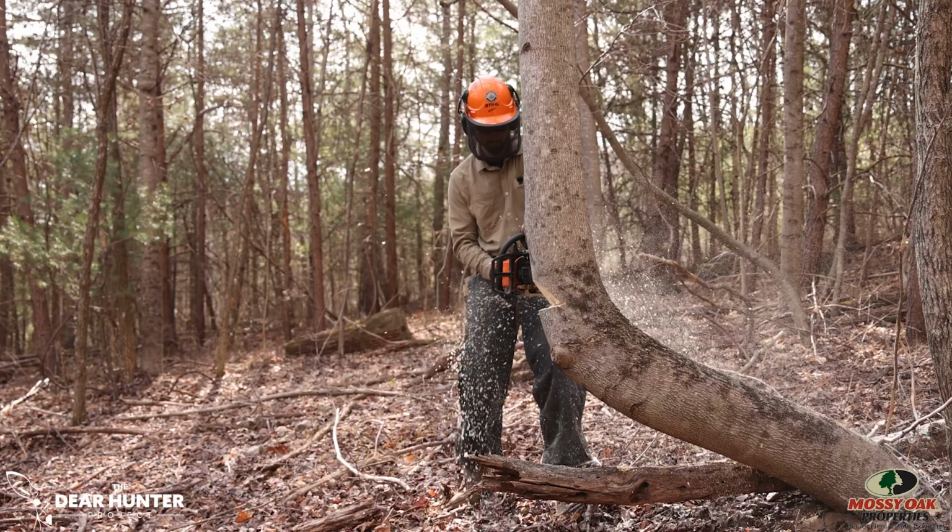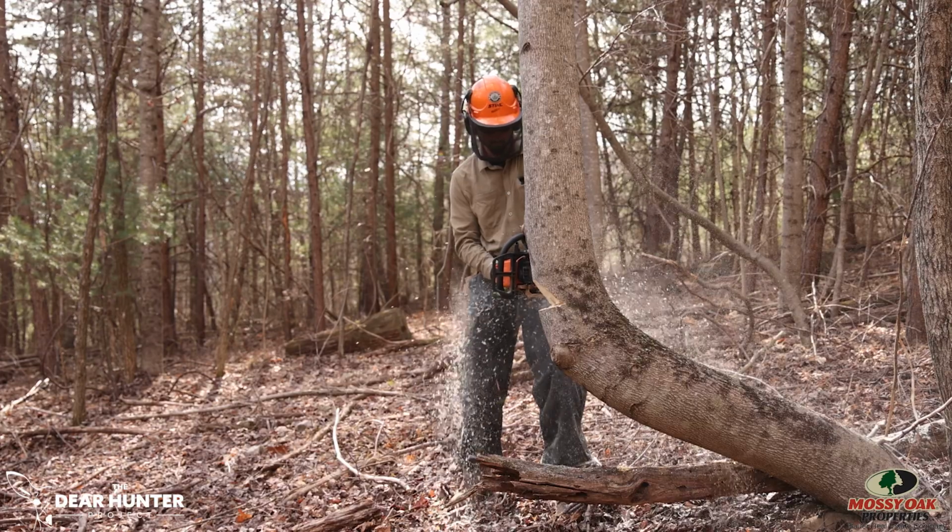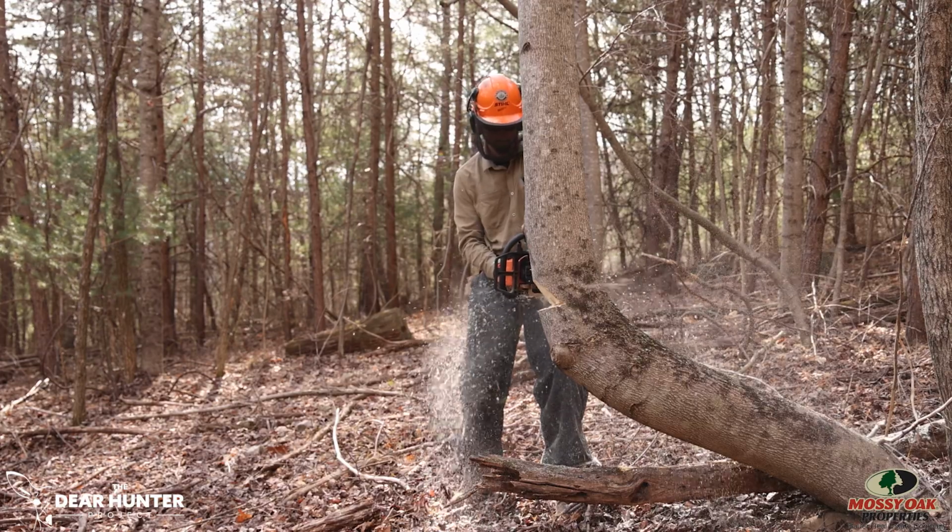When it comes to contracting this work out, many states, like Ohio, have you go onto the Ohio Division of Forestry website, and we do a bunch of clicking. There is a list of people that do the work now.